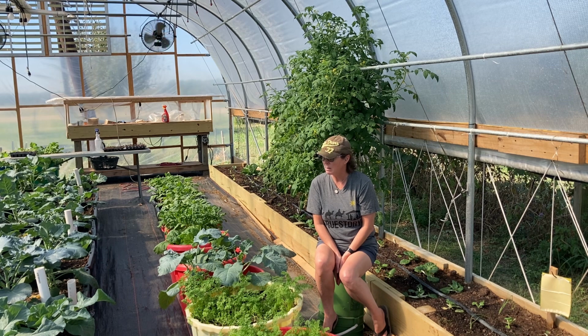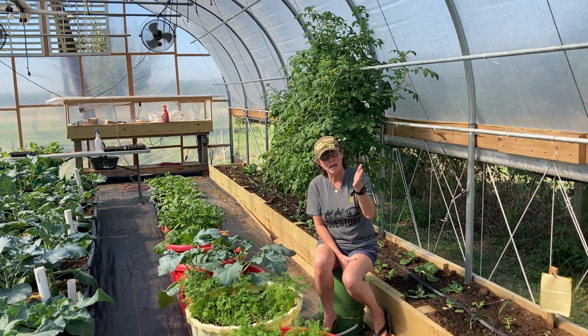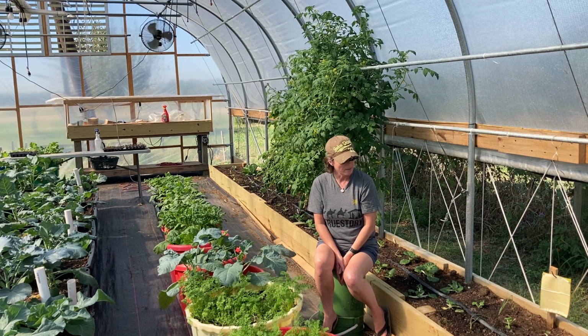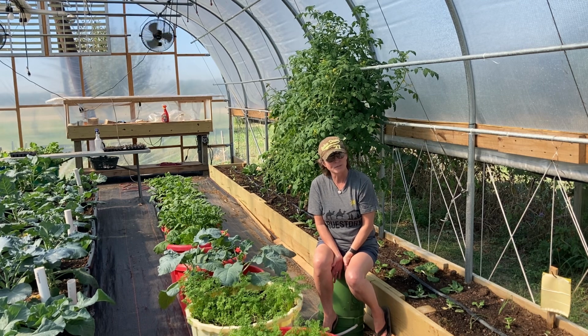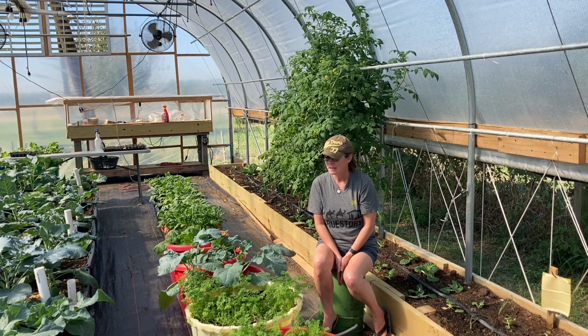So I wanted to give you an update on what's growing here in the high tunnel in the fall here in Texas. Also wanted to give you an update on what's going on back there with the big high tunnel. How did my rodent deterrent work? How is the azotin working? So we have lots of things to update you on.